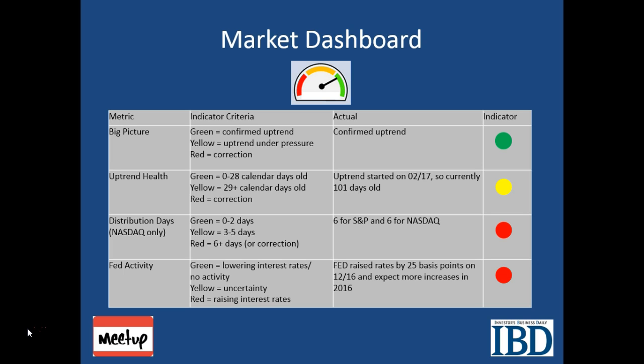Okay, so this is as of the Memorial Day weekend. The big picture is the market pulse is in a confirmed uptrend, so this gets a green, and that happened just last week. So this is a recent change. It was an uptrend under pressure for quite a long time.